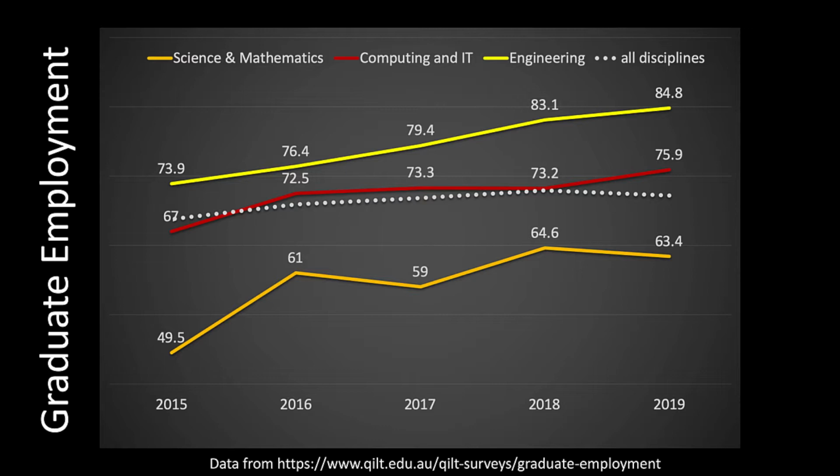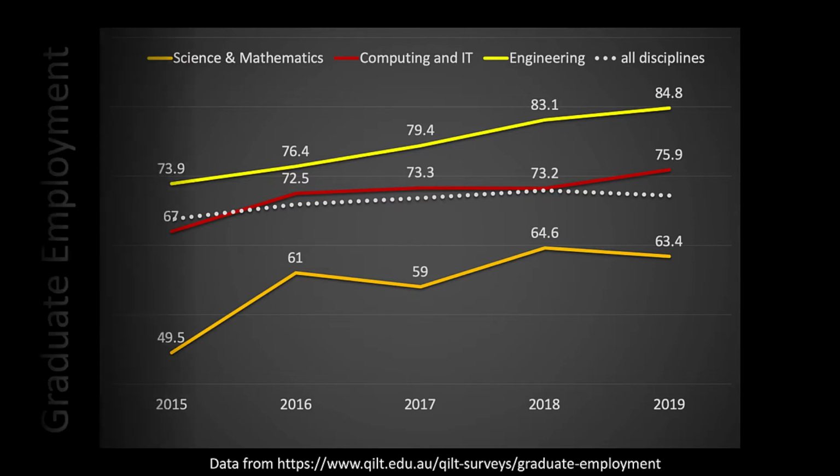There are multiple reasons why this is. One being that science is maybe not directly a vocational area. Right? If you study nursing, you probably become a nurse. And if you study science, it's often unclear where you can go. But still, it's something that we are concerned with. It's something that our university definitely is concerned with. It's something that the government is concerned with. So we thought, well, can we do something about this?